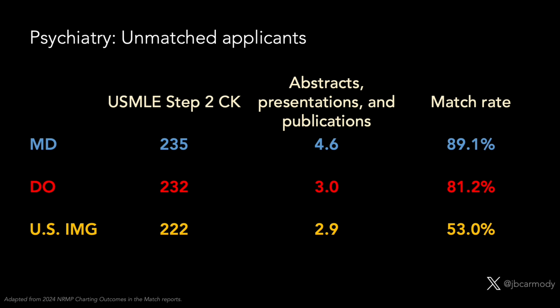And look, we can have a good, hearty debate about whether programs should use USMLE scores or research to select applicants, but as a matter of fact, they do use these things. My point is, when you look at these data, it seems like differences in match outcomes for these groups are mediated by differences in applicant qualifications for these groups.